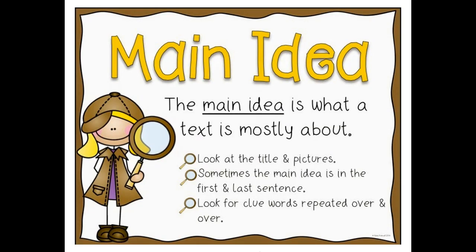Main idea. The main idea is what a text is mostly about. Look at the title and the pictures. Sometimes the main idea is in the first and last sentence. And look for clue words repeated over and over. Main idea.